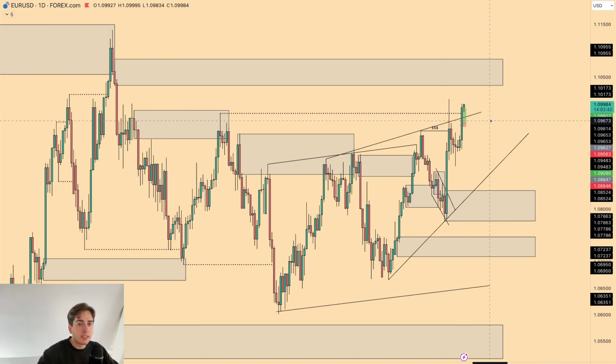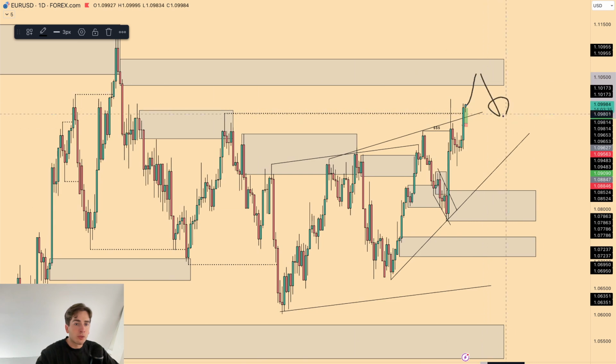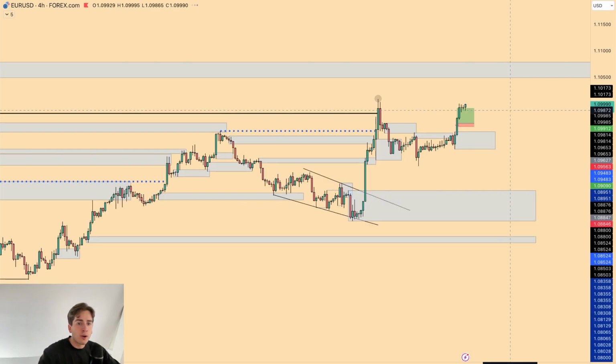So still some potential upside is to be seen from euro dollar. And then once we reach that area of supply, I will be looking for a short. So that for now is the overall daily time frame analysis. Let's dive in towards the 4 hour.